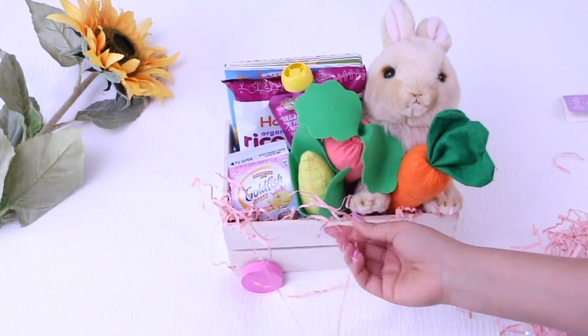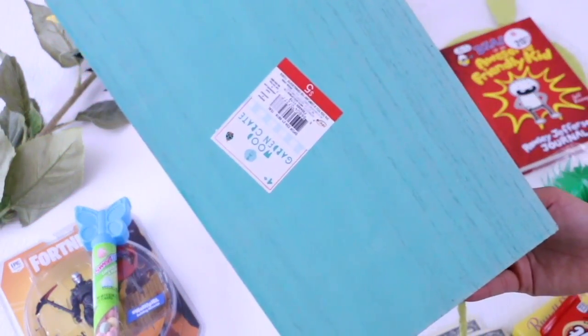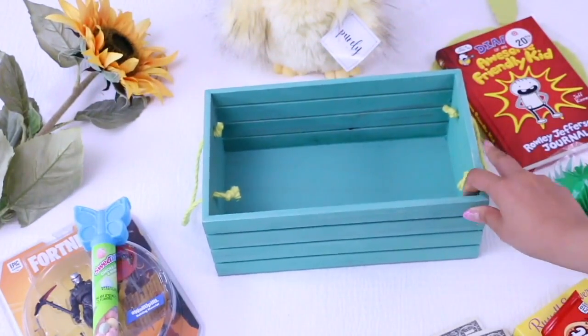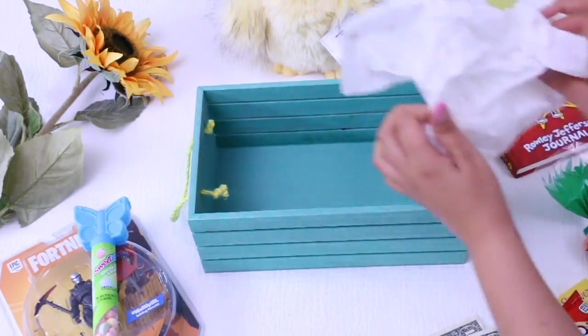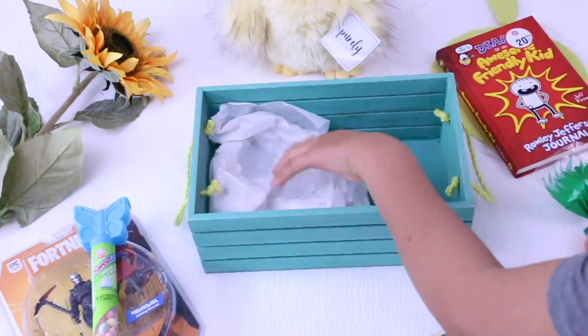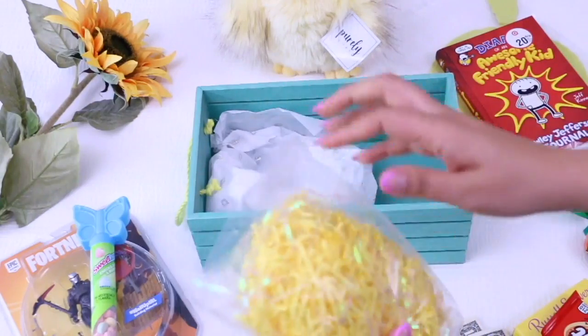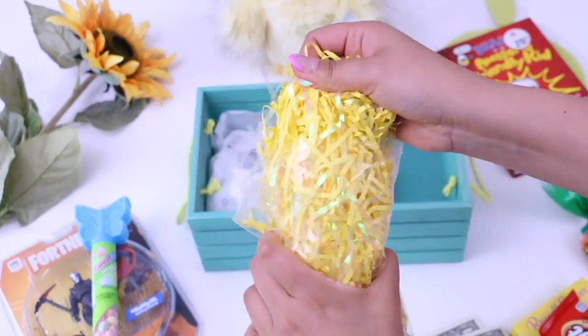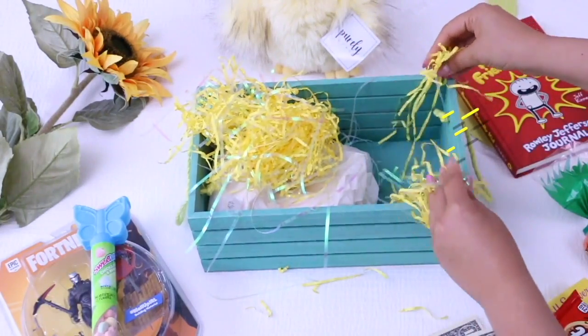We're going to move on to my son's basket or crate. It's the same price as the first one that we used. It's $5 in the same section as well. This crate is actually a bit larger than the first one we were working with, so I'm going to need to create a base to again cut down on cost. So I'm using some recycled tissue paper and also some paper shreds with cellophane in them as well. I am going to be leaving this section open for a stuffed animal.